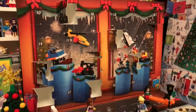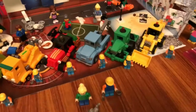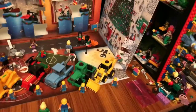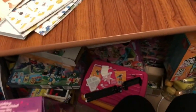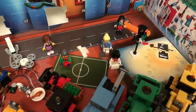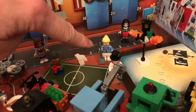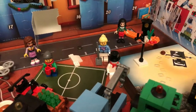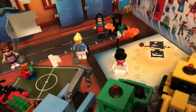So you see, I opened a few more doors on my Lego City and my Lego Friends Advent Calendar. I built a few more Christmas builds on my Lego City Advent Calendar. And look, I've got the lady who was holding a shovel because she was clearing snow off the path. And I also got the snowman.